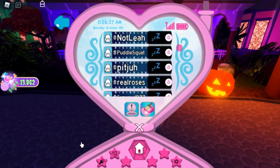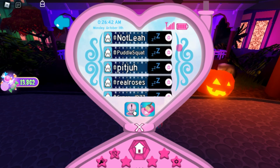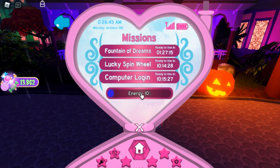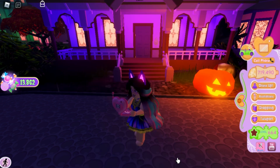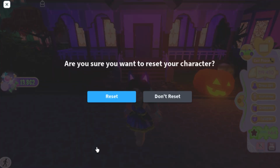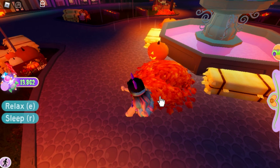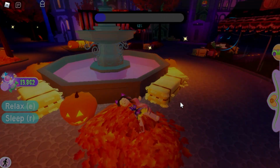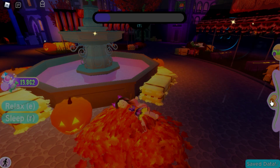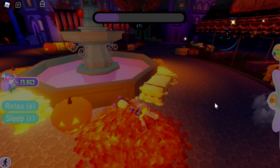My last tip is to keep track of your energy through this icon. It's a missions icon in your phone. If you click that, you can see your energy bar. Anywhere between the blue and the purple range is a good time to go recharge. The easiest way is just to reset your character or get a monster to chase you, and you will respawn near the fountain. The piles of leaves near the fountain are actually beds which you can sleep in. This is a good thing to do because you can actually gain XP and farm diamonds all at the same time while farming candy. So it's like a 3-in-1 package.